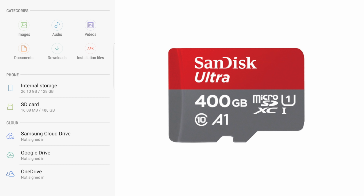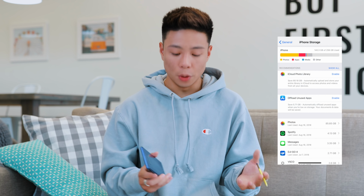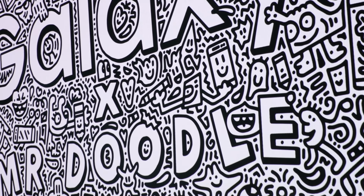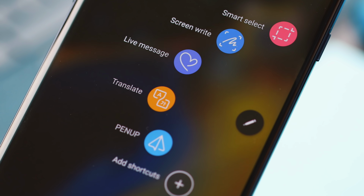SanDisk currently does make SD cards that are up to that size. I mean, I personally have like 8,000 photos on my main smartphone, and I'm really only using about 120 gigs, so I think 1 terabyte is insane. I think this is a smartphone that is pretty much perfect for any content creator or artist with the S Pen. Having that much space and a great spec sheet just makes it a powerhouse.